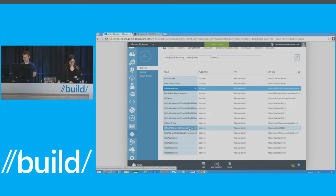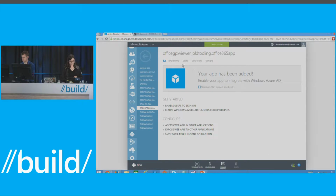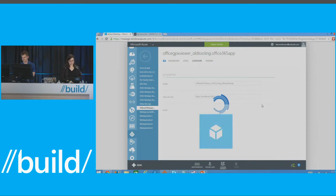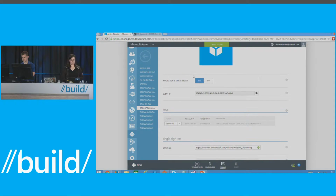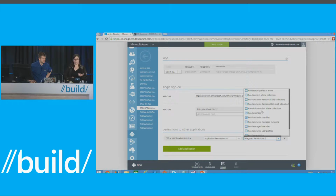Right? And let's just click into one and see what it looks like. So I'm just going to take a look at this GPX viewer here. It was just a quick demo I used, but I set a bunch of stuff in it. And you can see that the app is multi-tenant, which means that I've set it up to work for basically anyone who logs into the website. If I wanted to just build a line of business app, I would just set it to single tenant. But I've also said that I want to give this application permissions to access Office 365. And in this case, I just give it access to SharePoint, right, to read and write users' files.